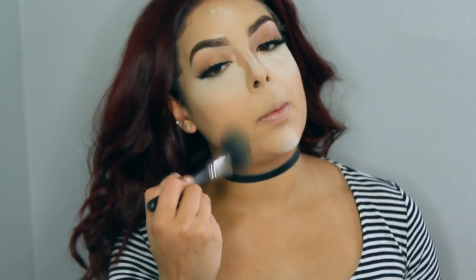So now what I'm going to do is I'm gonna take MAC Studio Fix powder in color C4 and my MAC 129 brush. And I'm just gonna take it and apply it in all the places that I don't have the Laura Mercier translucent powder. This is setting your foundation, and this acts as something for your foundation to actually stick to, so then when you start putting the powdered contour on, it's not gonna just stick in one spot and then be blotchy. This is gonna allow it to have some room to actually blend it out. So this is one of my favorite ways to do it.